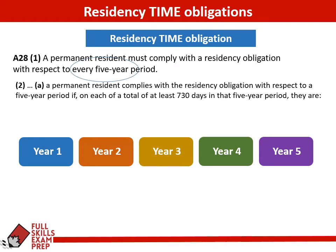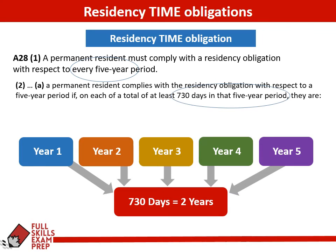Well, as we explore Article 28 a little bit deeper, we can see that it gives us a second time period. Now that time period is 730 days. So in the 5 years, the permanent resident has to meet the residency requirement for 730 days, and that adds up to 2 years.